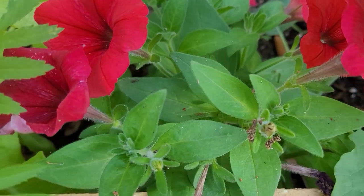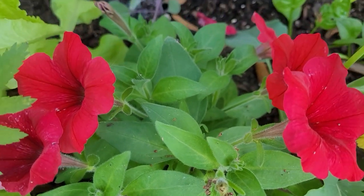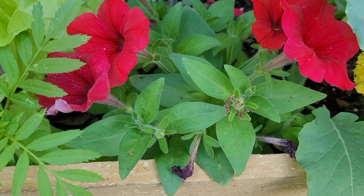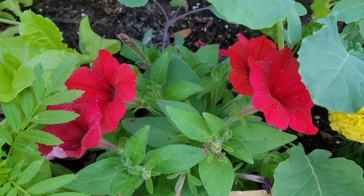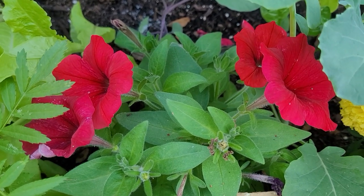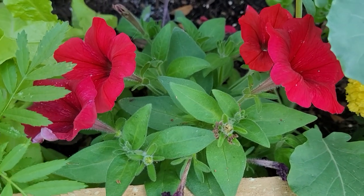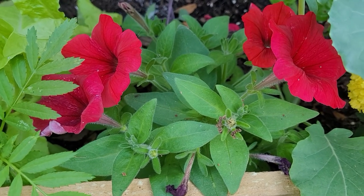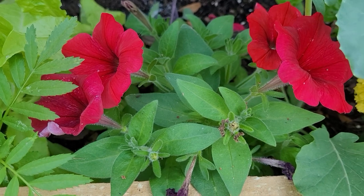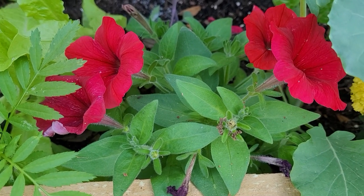I wasn't sure if I should have thinned this out or not, because I think it's more than one seed that I did plant in the pot, but it has come together very, very well. And I think it works for these flowers. I didn't know this flower was going to get this bushy, but I think it's perfect in the spot that it is in.